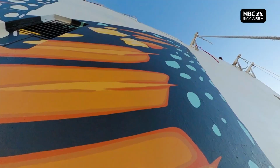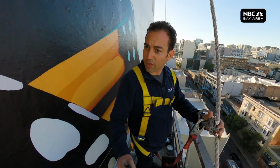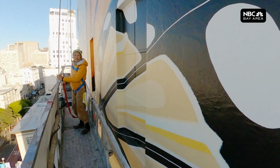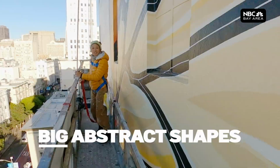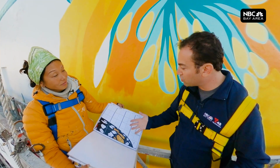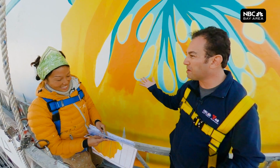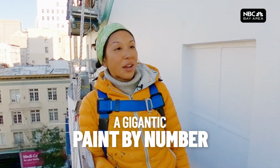After a month of work, we got our first look up close. This thing is so huge. It's huge. Yes, when you actually get up close to it, you realize these are just big abstract shapes. But they're shapes that were carefully planned out. This is essentially your instruction manual for this giant mural. Yeah, it really ends up being this gigantic paint by number that we've created.